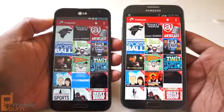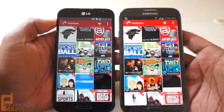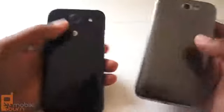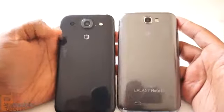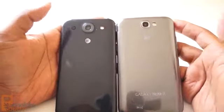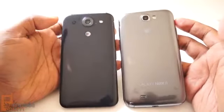At first glance, it's easy to see how someone might confuse these two devices as being similar, but when you take a closer look, there are obvious differences between the two. For starters, the Optimus G Pro is slimmer than the Galaxy Note 2. Now, I know it's just a little bit slimmer, the Note isn't that much wider, but it is a difference that you will notice.